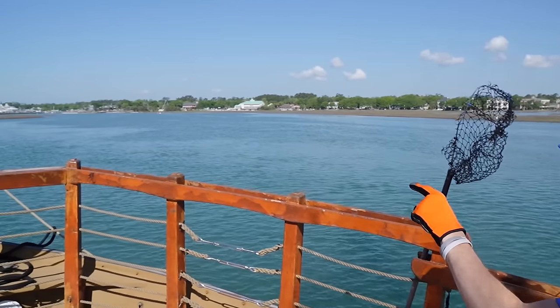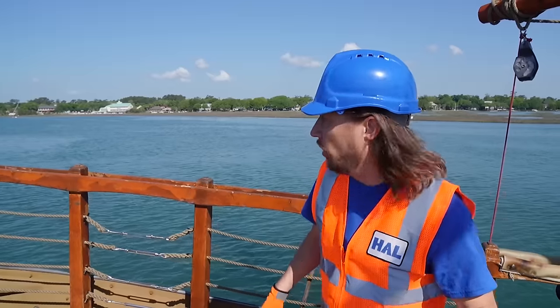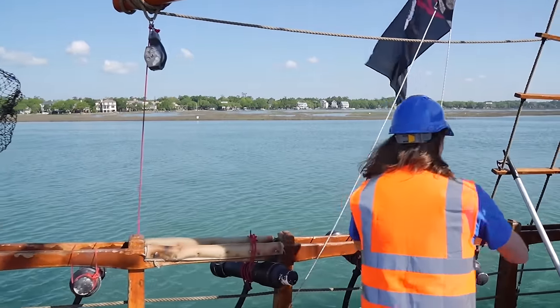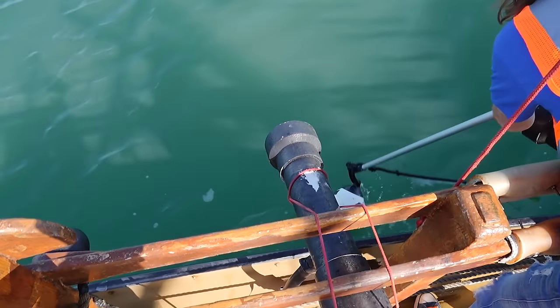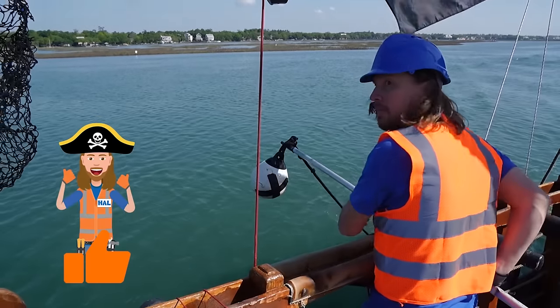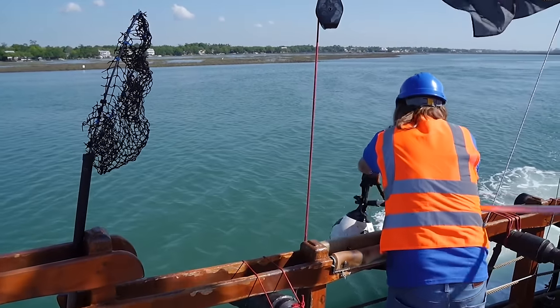Friends, you see it? It's a buoy, and it's got an X on it. Maybe that's our sunken treasure. Let's see, we've got a hook here. Let's see if we can hook onto it. Wow, there it is. It's pretty heavy, so something's gotta be attached to it.